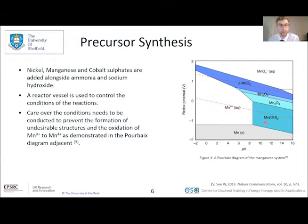And as you can see, this is a Pourbaix diagram which displays the pH and the redox state of the manganese system. And it requires a low potential in these high basic pH ranges that you would find in an ammonia and sodium hydroxide solution. It's all too easy for it to oxidize from a nice layered hydroxide state to a spinel state and higher than that.